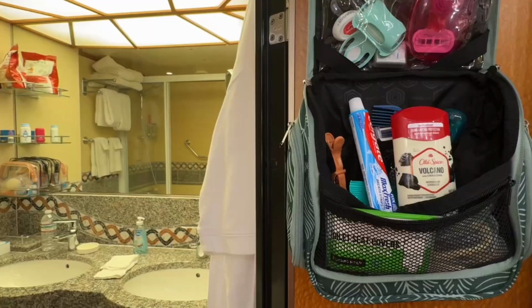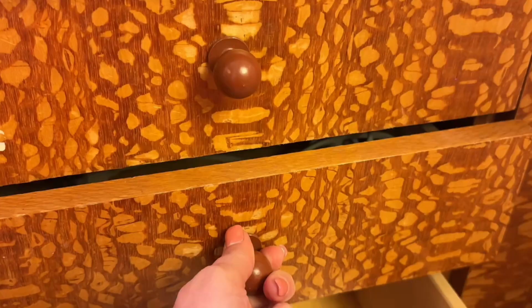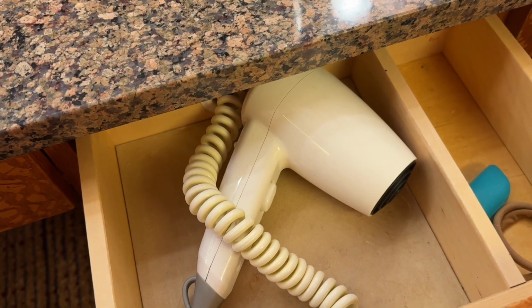Deodorant, toothpaste, toothbrush, floss, razors, shaving cream, shampoo, conditioner, your hairbrush, travel size bar soap, body oil, body lotion, and ladies, don't forget that curling iron or flat iron. Up to you if you want to take a blow dryer. I just use the one that's provided in the room.